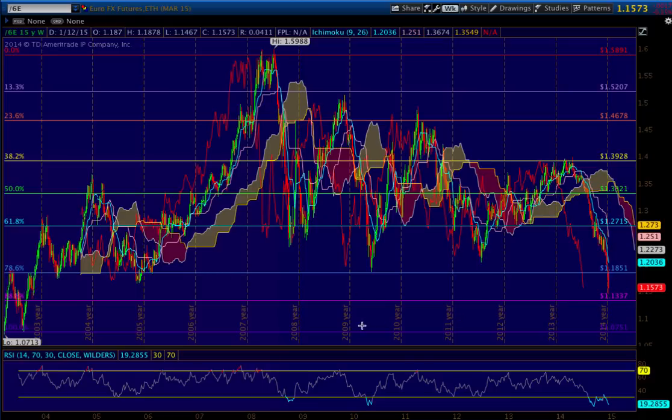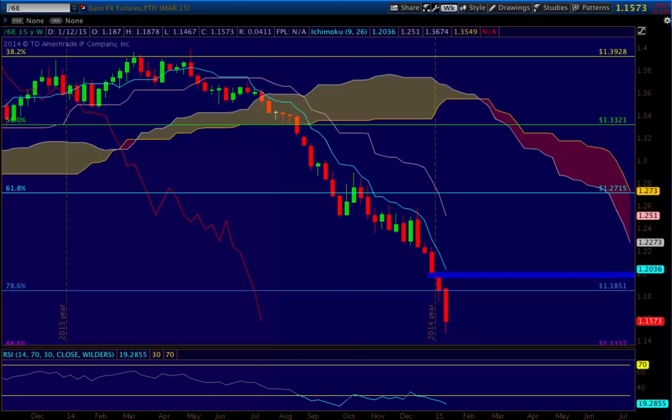Otherwise, euro is fully bearish and quite oversold. This has been oversold for a while, so kind of extreme circumstances in the Forex as of late. Moving on. Oh, actually, I have a closer picture of the euro to show you.